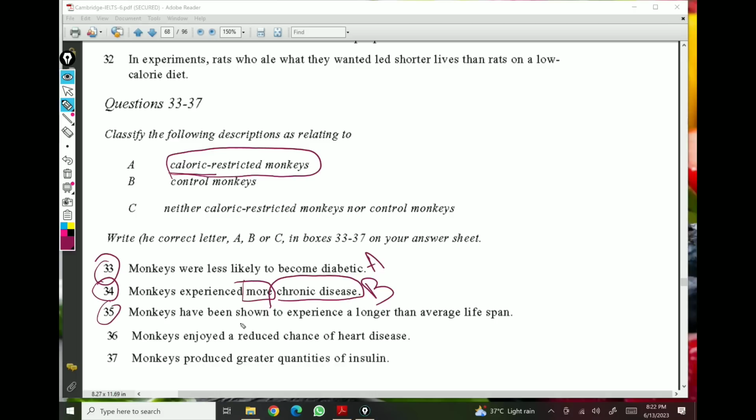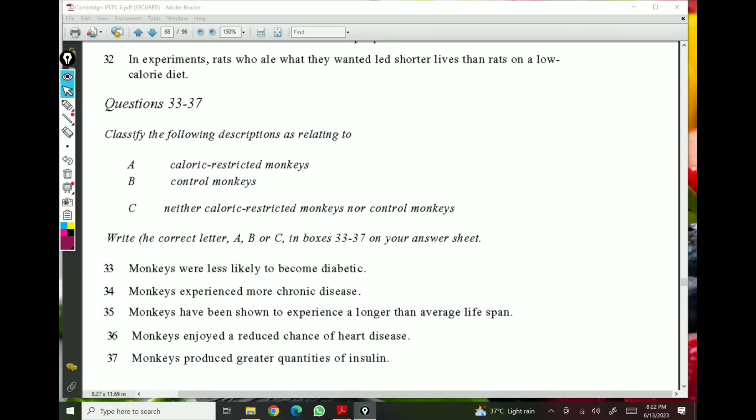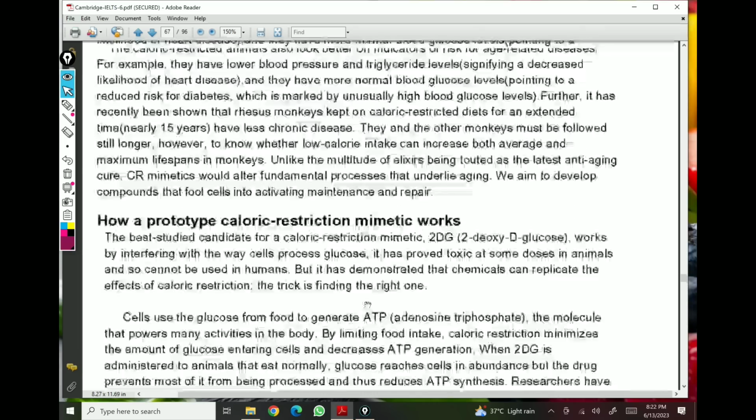Question number 35. Monkeys have been shown to experience a longer than average lifespan. So which monkeys have been shown to experience? Shown means they have seen the results. That monkeys who were on restricted calories had longer life than the normal monkeys. So if this has been proved, then we just check that, okay? Let's go back. Which paragraph will that be? Same paragraph, yeah.